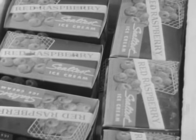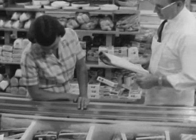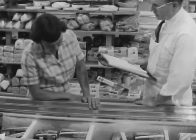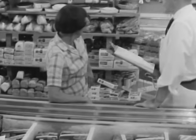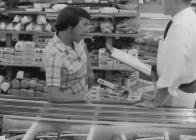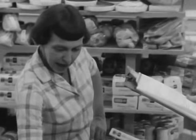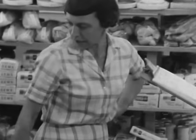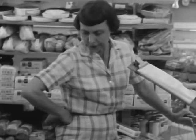You interested in this red raspberry? Well, I don't know. I'm afraid that... I don't eat ice cream myself. I mean, I know when it tastes good. I eat this once in a while, but my husband's on a diet now. He is the ice cream eater. Oh, I see. Brother, I'm telling you. And I hesitate to buy it because I don't have enough. The kids will just eat this. One of them will eat this, but I don't know.